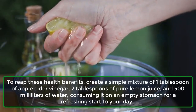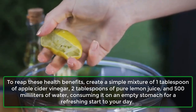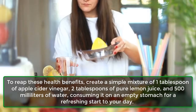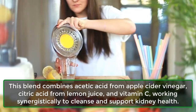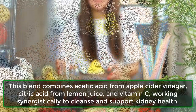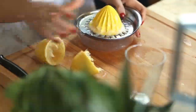To reap these health benefits, create a simple mixture of 1 tablespoon of apple cider vinegar, 2 tablespoons of pure lemon juice, and 500 milliliters of water, consuming it on an empty stomach for a refreshing start to your day. This blend combines acetic acid from apple cider vinegar, citric acid from lemon juice, and vitamin C, working synergistically to cleanse and support kidney health.